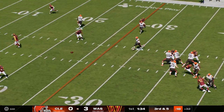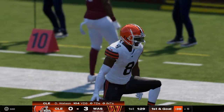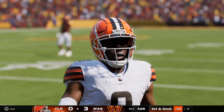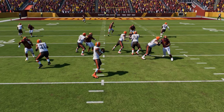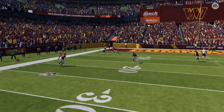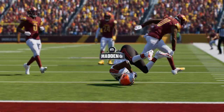Sticking to the air with Watson. He has it at the five! And that play is brought to a halt, they're going to say, at the five-yard line. They rip off a big chunk of field, and it sets them up with first and goal. If they get a handful of these types of plays per game, the pass game coordinator is going to be one happy camper.